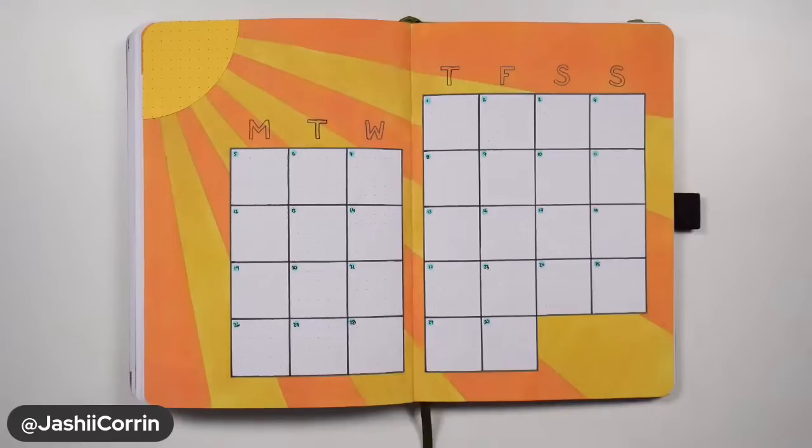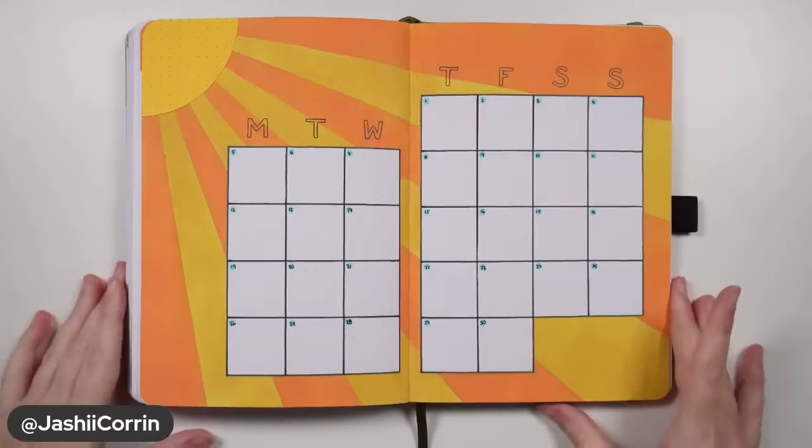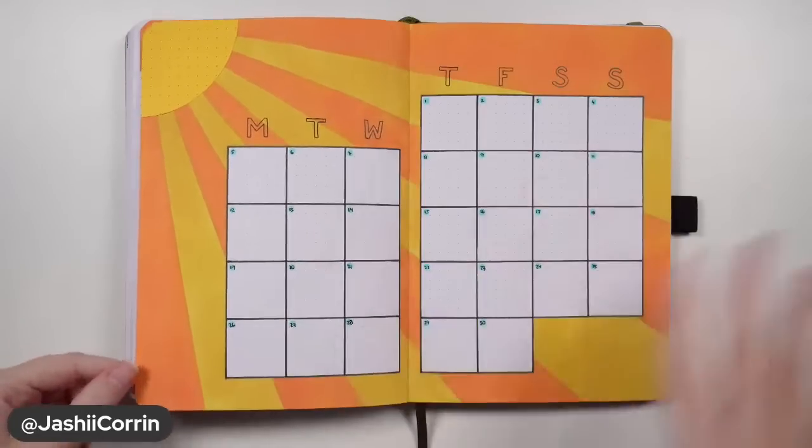That's looking so swell. I think it looks excellent. I'm very pleased with how this has turned out. Look at how fun and sunny and bright it is. And it totally goes with the whole summertime vibe.